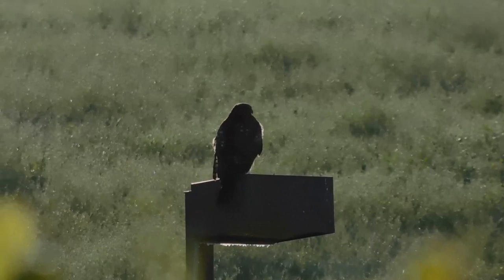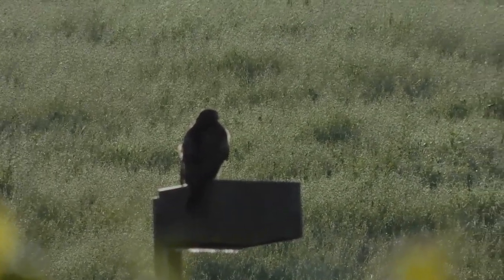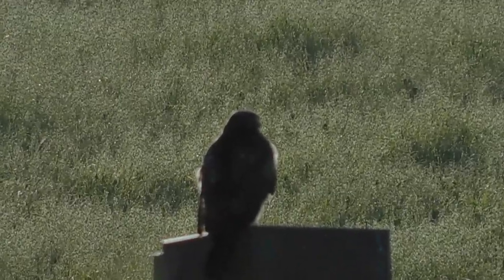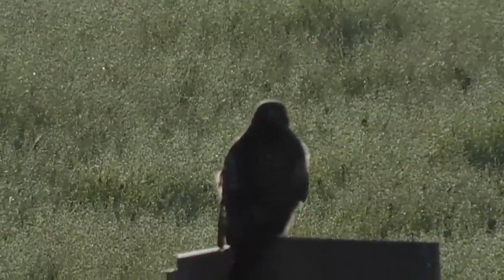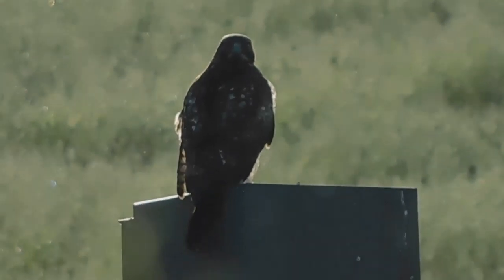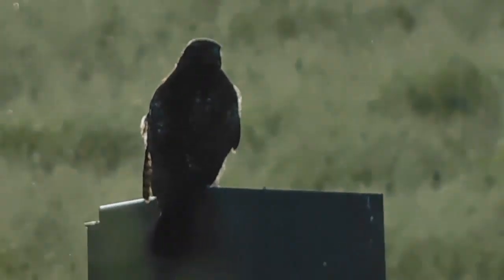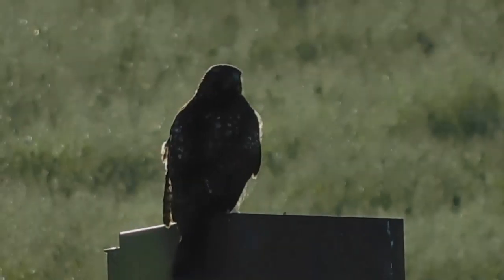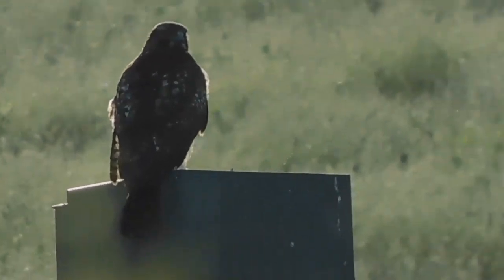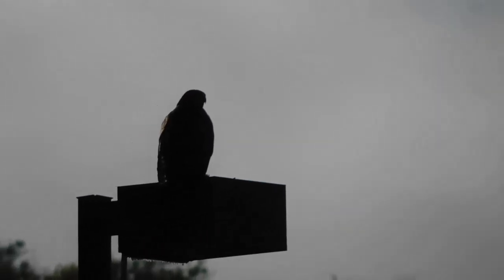Looky who's sitting on a light post but in back of the church. Yes, folks. It's a lot closer than we normally get to this guy. Okay, different angle, same bird.